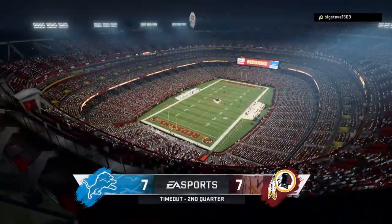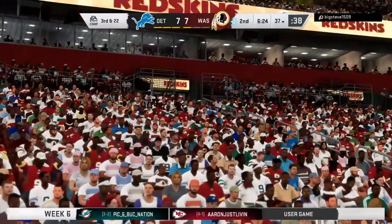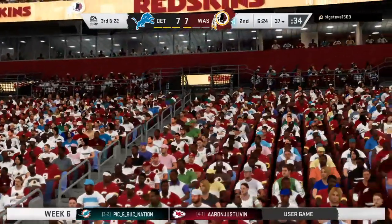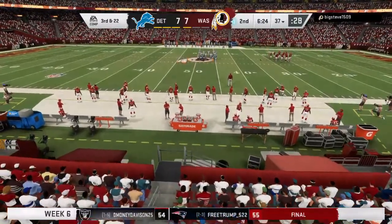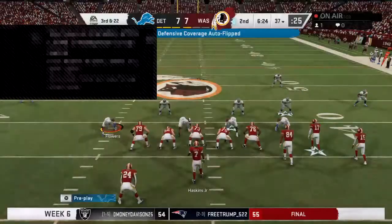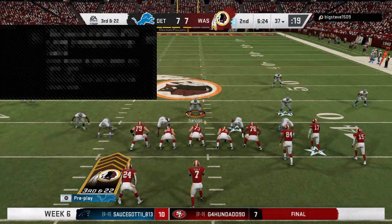Now Washington is going to use the second of their three timeouts. As they take it over, we step aside. Need something from deep in the bag of tricks here after first and second down went backwards. It's third and very long.